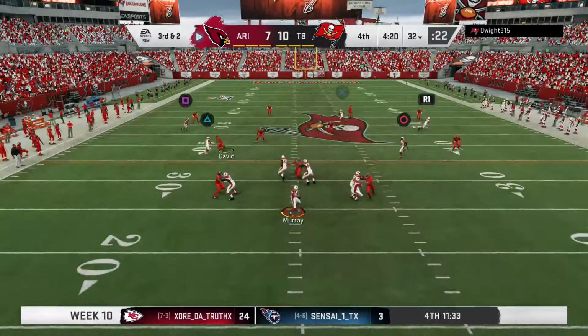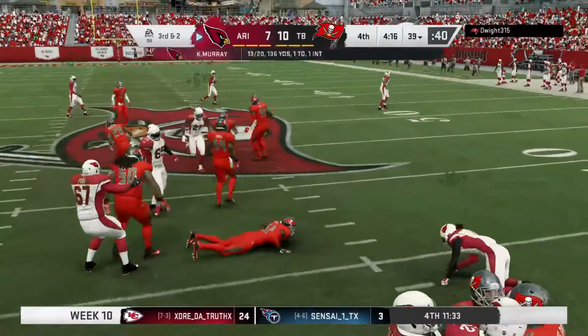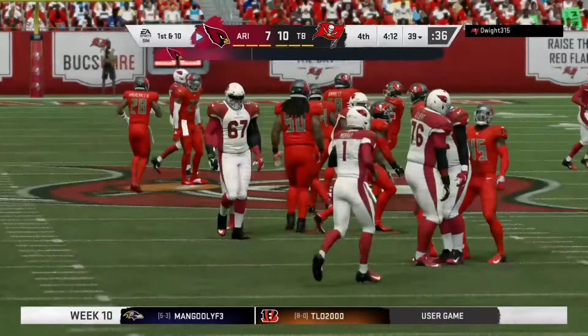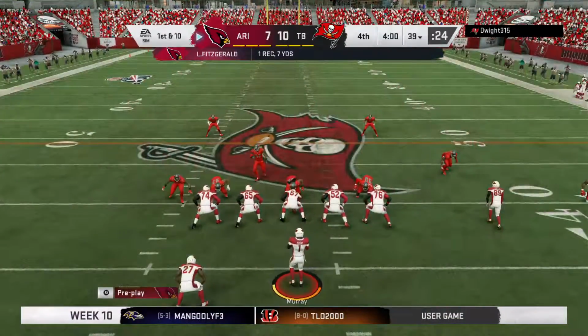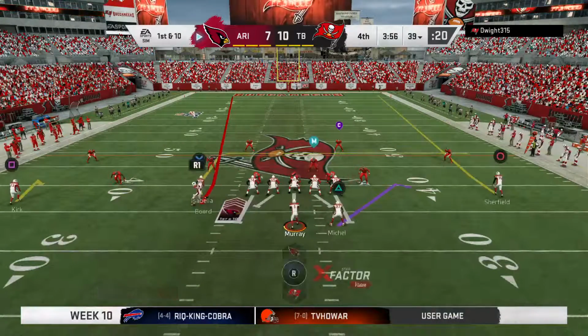Third and 2, and here's Murray. And he's got Fitzgerald. And he's got the first before he's brought down at the 39-yard line. First grab for Fitzgerald. He's got a first down. Clock running, under 4 to play now as they come up on 1st and 10.